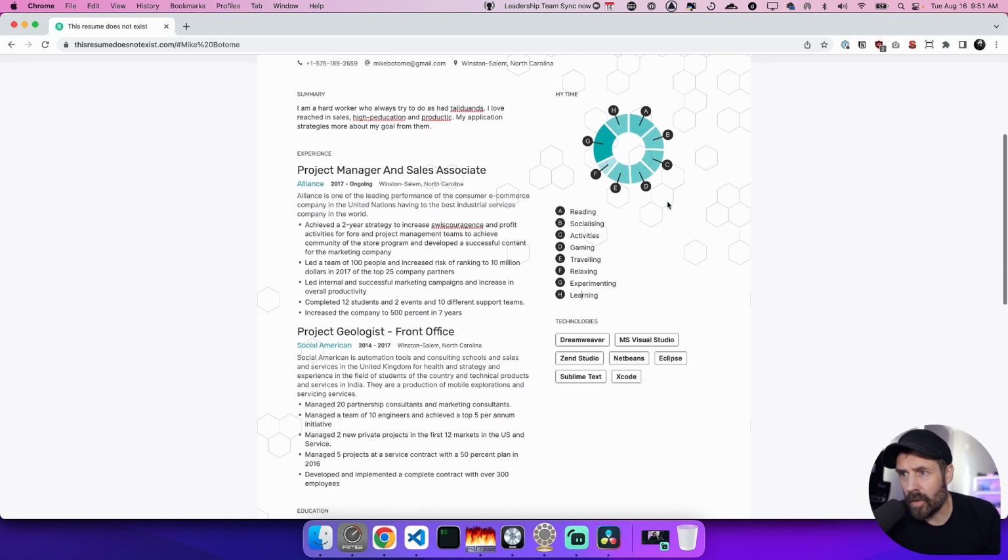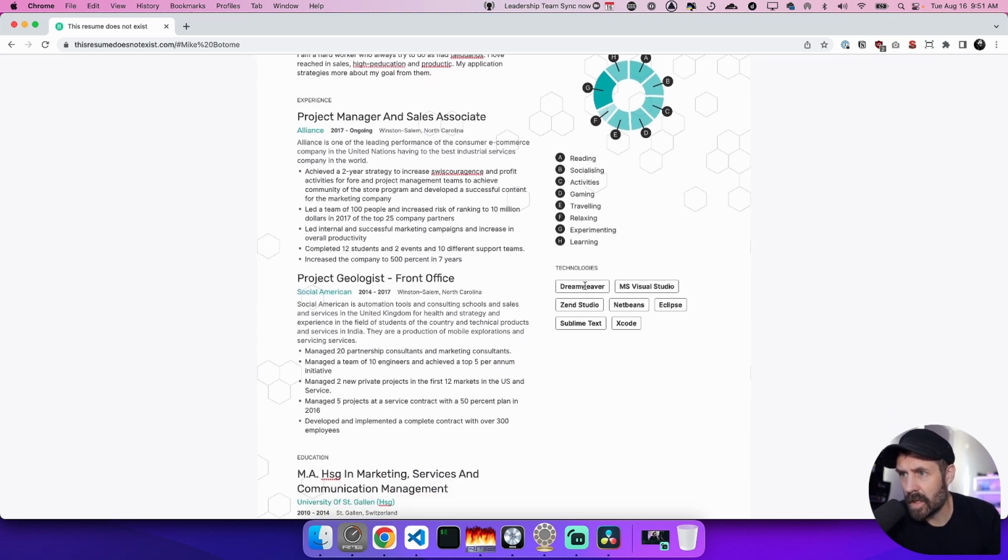Now, what I'm really blown away with, though, and I think this is where we're going to make our decision, because we were looking for somebody with Dreamweaver experience. It's a skill that is often overlooked. Now, I'm pretty sure you could probably manage 300 employees through Dreamweaver. I guess you just dream it and you weave it and it just works. And the other, I really love that you know Microsoft Visual Studio and Zen Studio and NetBeans and Eclipse and Sublime Text and Xcode. These IDEs that you've chosen here are some of the best in the world. And I think it's clear that all of these, through your learning and experimenting, you've learned all of these technologies and you've learned how to become a project geologist and a project manager and sales associate through that.